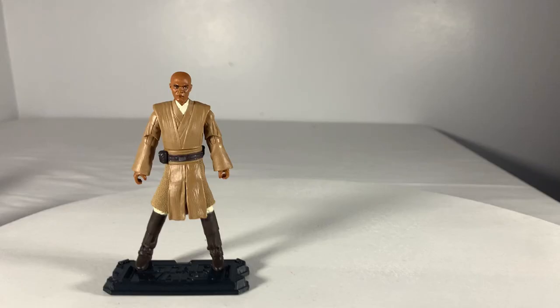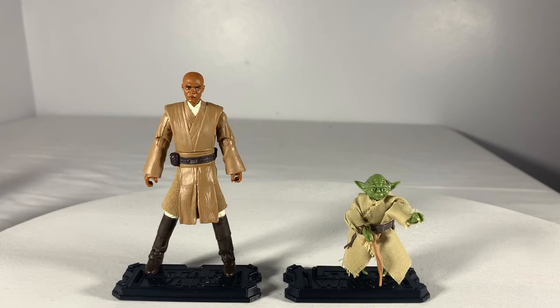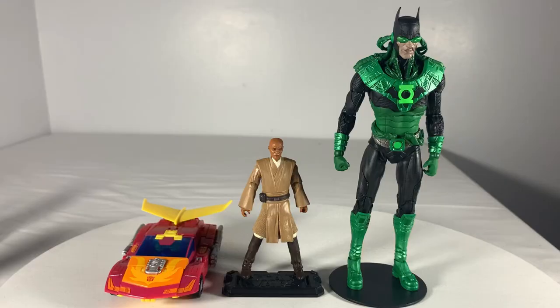For comparison, here is Mace Windu next to Moff Gideon, a 501st clone trooper, Yoda, Obi-Wan, Reva, and for a sense of general scale, here is Dawnbreaker and Hot Rod.